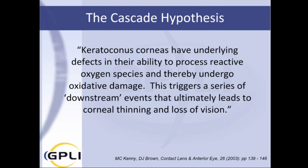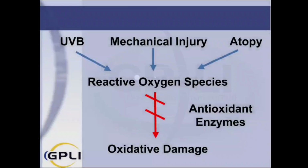Another theory on stromal thinning is the cascade hypothesis. In the cascade hypothesis, the keratoconus corneas have underlying defects in their ability to process reactive oxygen species and thereby undergo oxidative damage. This triggers a series of downstream events that ultimately lead to thinning and loss of vision. Anything that induces cell damage will increase reactive oxygen species in the cornea. Keratoconus patients lack the necessary enzyme components to process these reactive oxygen species. This results in cytotoxic byproducts, which result in altered protein functions, which lead to a cascade of events, including degraded TIMP1s, increased apoptosis, and increased enzyme activity.